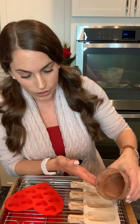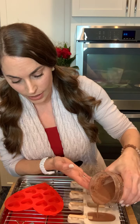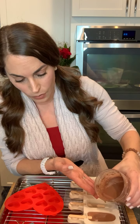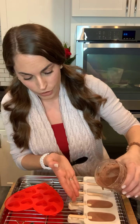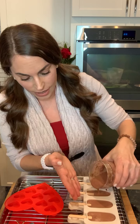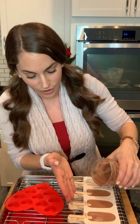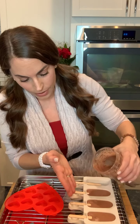All right, so we're gonna just pour right into our mold like this, and you just wanna fill it up right to just before the top. And this is smelling so good and rich and chocolatey, and chocolate strawberry is like heavenly decadent, and you have no guilt whatsoever about any of this, okay? And just fill it up just before the top.